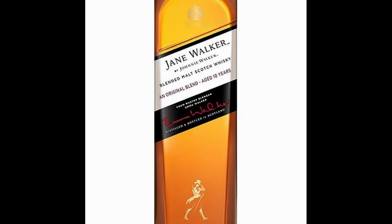So tell us about this Jane Walker. What is this all about? What's the pitch here? Here's the bottle. That's Jane Walker. It was in celebration of the Year of Women. Obviously, they're playing with it marketing-wise, from Johnnie Walker to Jane Walker.